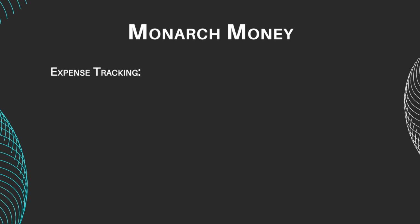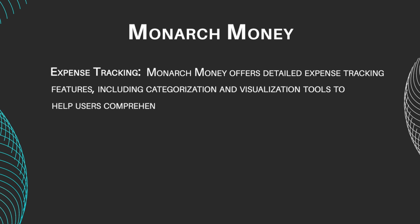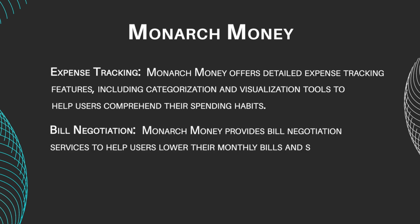Expense tracking. Monarch Money offers detailed expense tracking features, including categorization and visualization tools to help users comprehend their spending habits. Bill negotiation. Monarch Money provides bill negotiation services to help users lower their monthly bills and save money on essential services.